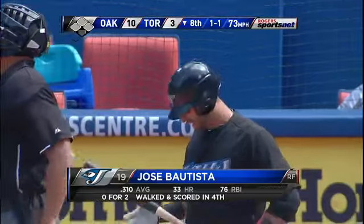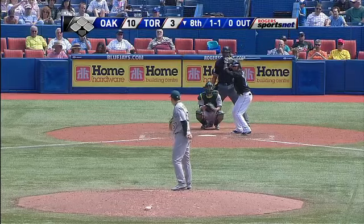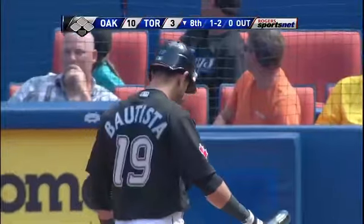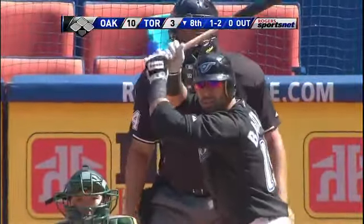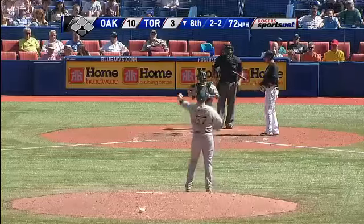Jose Bautista has been held hitless here this afternoon. Bautista, it's all about timing. You can see he was frustrated by getting a good pitch to hit there and fouling it straight back to the screen. That was the pitch that he was crushing early this year. Breaking ball stayed outside. Fuentes wanted a new baseball.